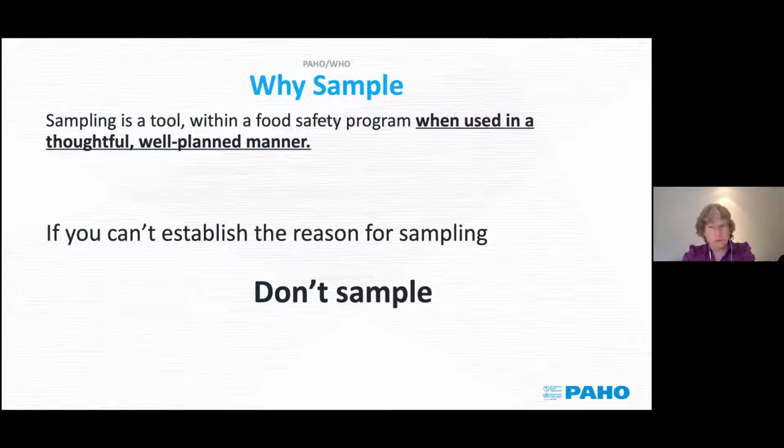Sampling is a tool. It's an expensive tool. It takes a lot of human resources, and it takes a lot of financial resources, where you're looking at established laboratories, you're looking at accreditation, and you're looking at a whole lot of what is essentially a fairly expensive proposition.